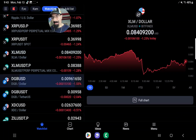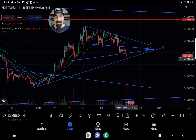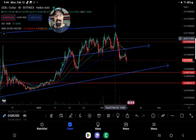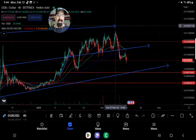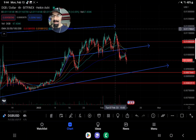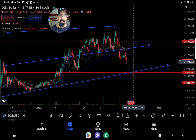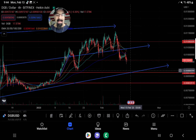And then I want to do DGB because this has been a rather long update with a lot of information. I want to get it out for you. DGB still within the second and third uptrending supports. We failed to break out over here at the 1-2 level. And I told you if we didn't break that a while ago, we'd have a quick reverse. And we have. And now all of a sudden, DGB sitting at 0.0094, getting into a tremendous buying deal once again. So pay attention to DGB.